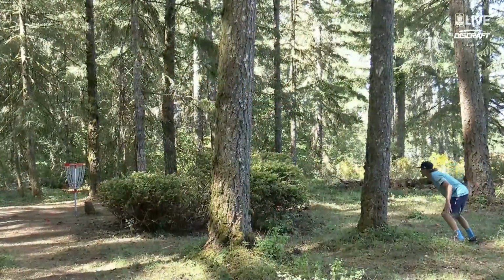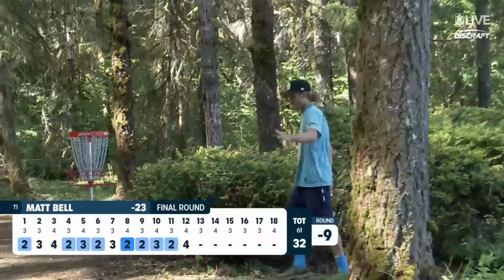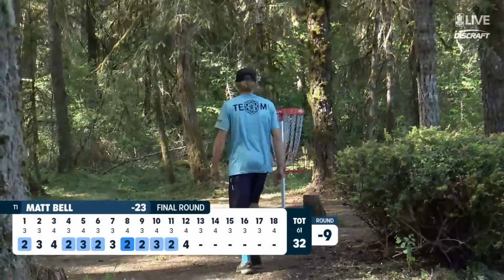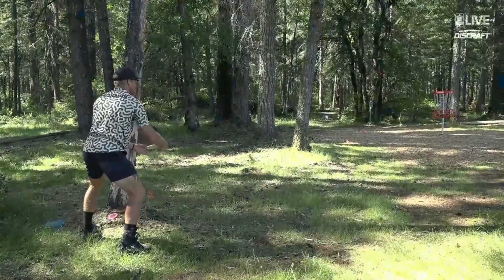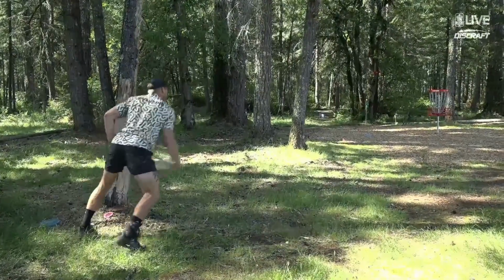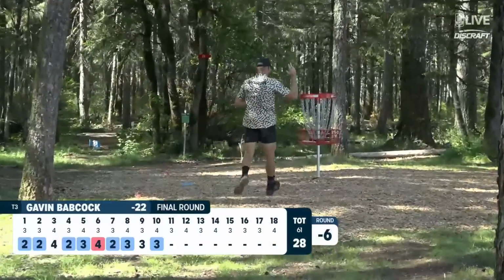Eagle. Matt Bell for par. Come on. What a save. That drive was horrible. It was horrible. Pitches back out, gets a late tree, stays calm. Babcock snuck that one over.